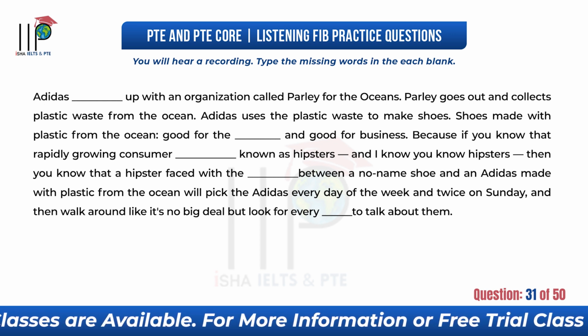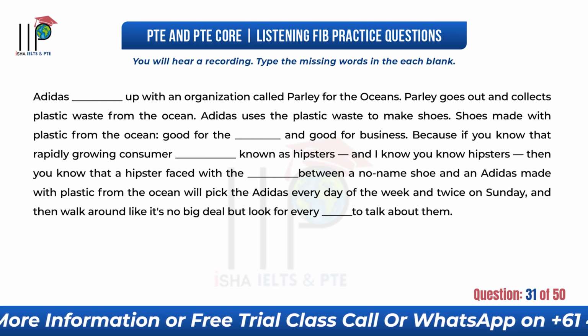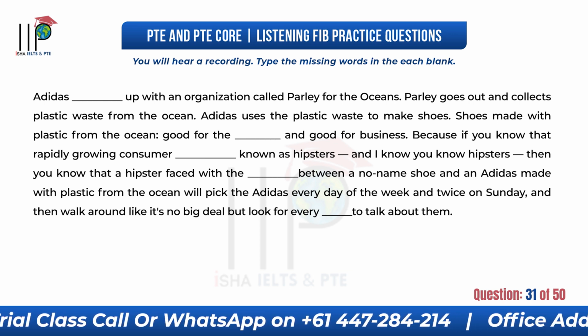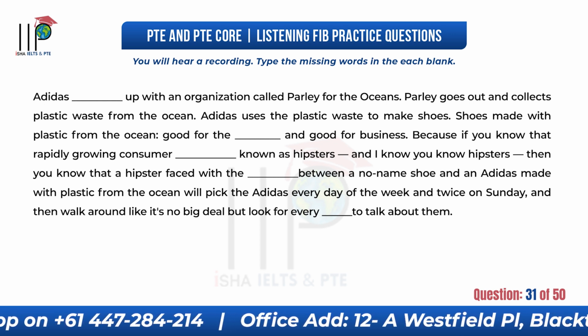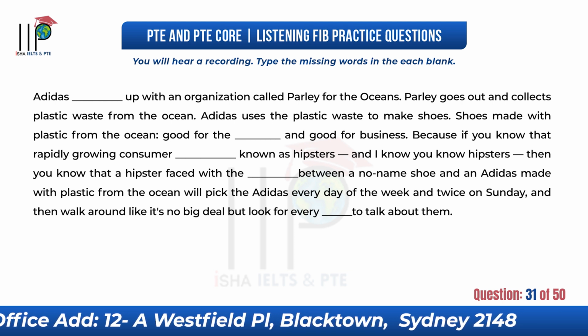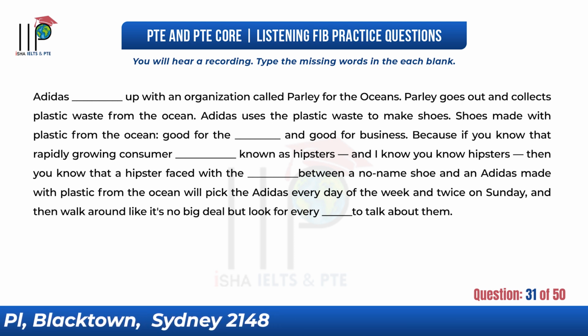Because if you know that rapidly growing consumer segment, known as hipsters, and I know you know hipsters, then you know that a hipster faced with the choice between a no-name shoe and an Adidas made with plastic from the ocean will pick the Adidas every day of the week and twice on Sunday, and then walk around like it's no big deal, but look for every opportunity to talk about them.